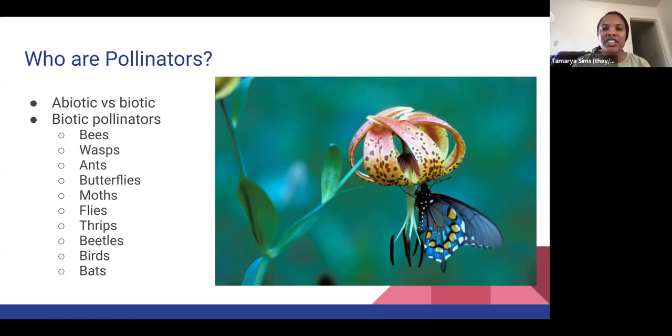And I love a good unsolicited photo or plant ID and insect ID. So can we take some time to go into the chat and identify what this flower is? Does anyone know what this flower is? Let's just take some time to show up in the chat because I want this to be interactive. So I see a 2, Turk's cap lily, a 3, a 4. Yeah, so this is a Turk's cap lily variety, and they are very, very beautiful flowers.